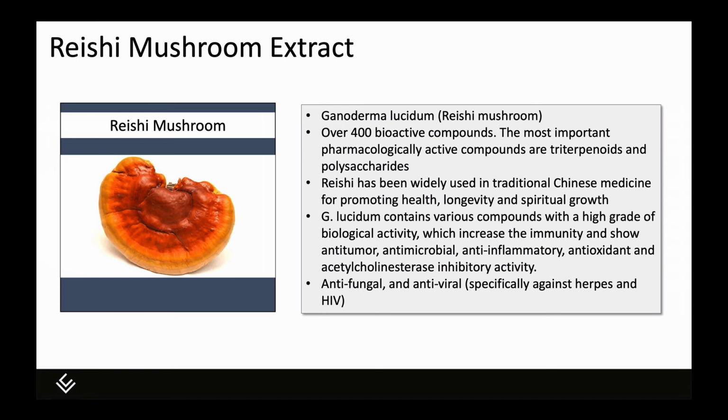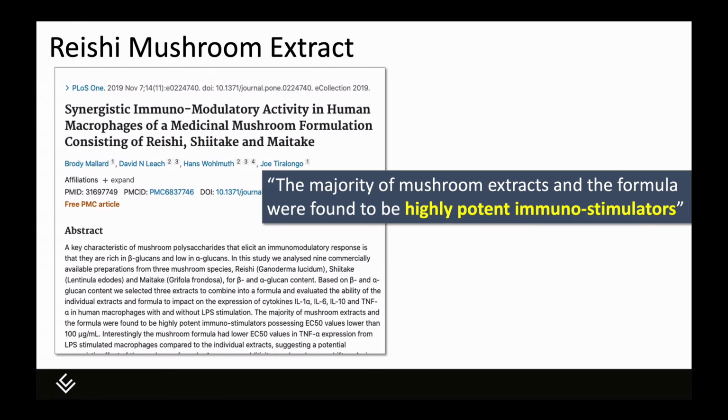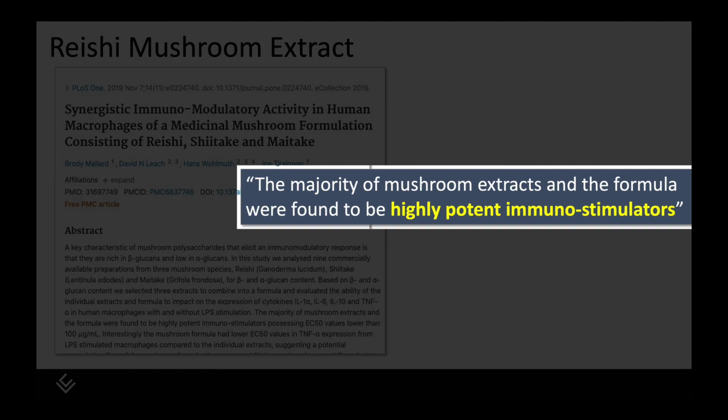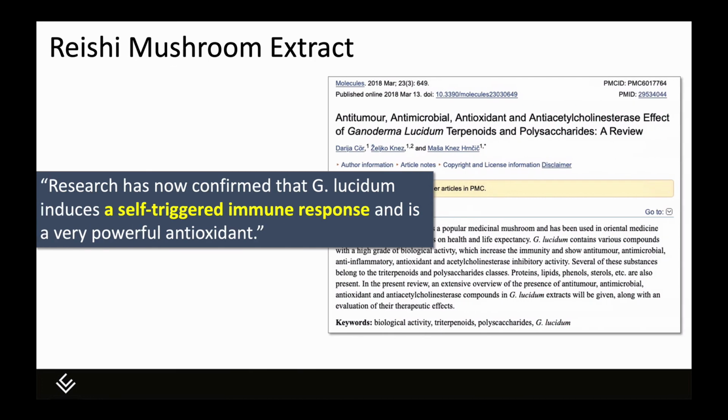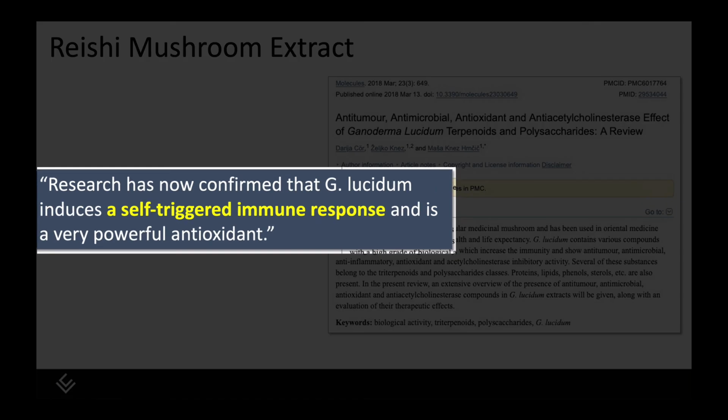Reishi has been used in Chinese medicine for a long period of time, and it also shows antimicrobial, anti-inflammatory, antioxidant, and anti-tumor responses. It's also antifungal and antiviral. In this 2019 preclinical study in human macrophages, the majority of mushroom extracts and the formulas were found to be highly potent immunostimulators, according to the author. And finally, in this narrative review from 2018, research has now confirmed that Ganoderma lucidum induces a self-triggered immune response and is a very powerful antioxidant.